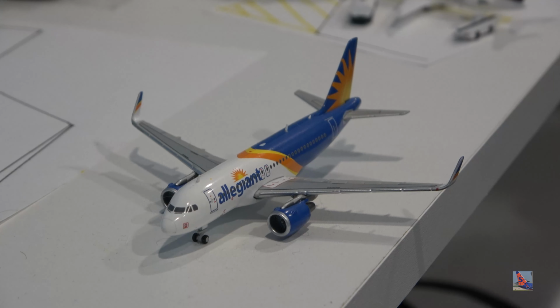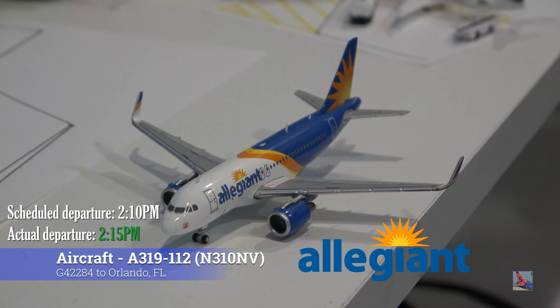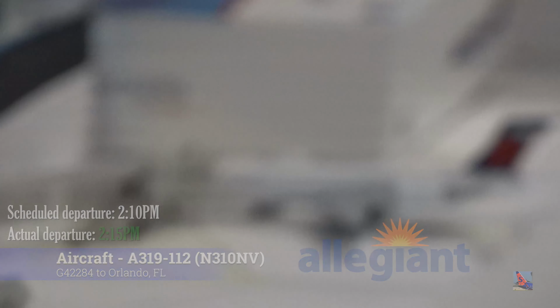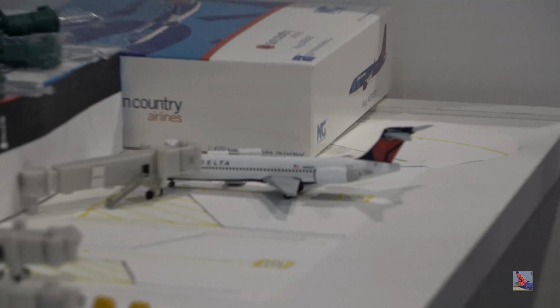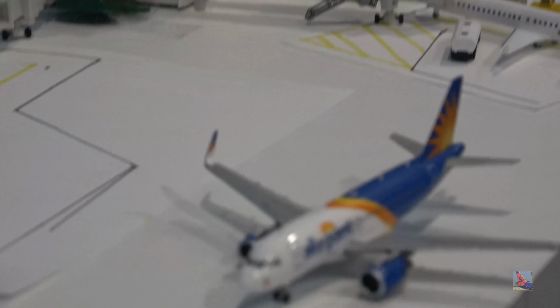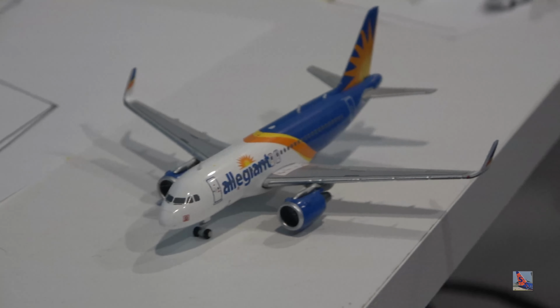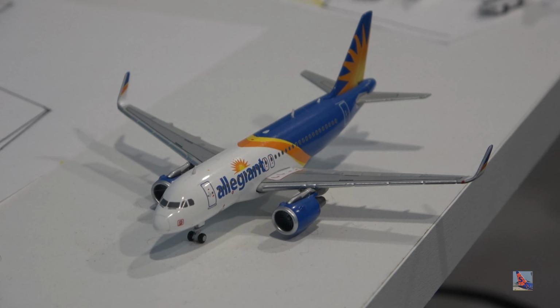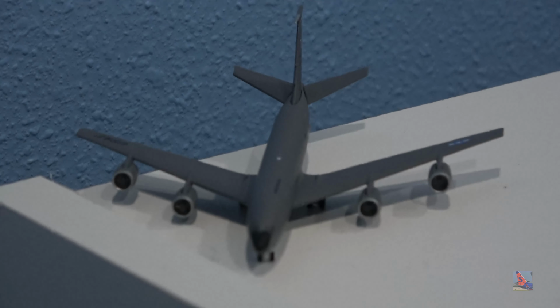But anyways, we have this Allegiant Airbus A319 that taxied out from gate number 1, where the Delta is currently occupying. I use flights from all times of the day and even into the night just to make sure the airport update is filled up, so that way there's plenty of content for me to have for these airport updates. So he's departing over to Orlando Sanford, and he's being met by this KC-135.